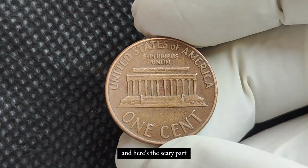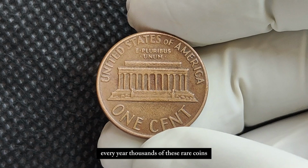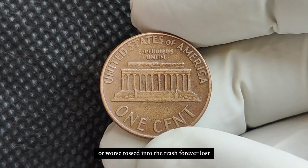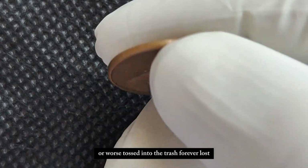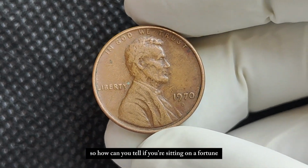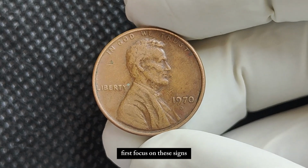And here's the scary part. Every year, thousands of these rare coins get unknowingly spent at vending machines, or worse, tossed into the trash. Forever lost. So, how can you tell if you're sitting on a fortune? First, focus on these signs.